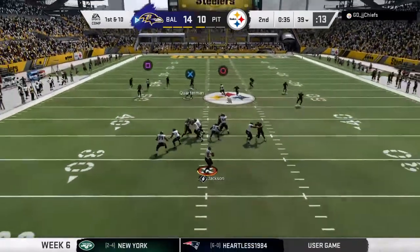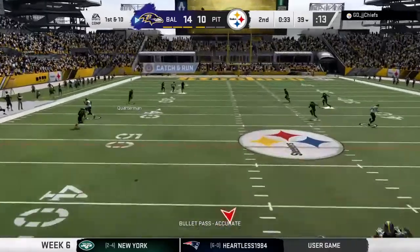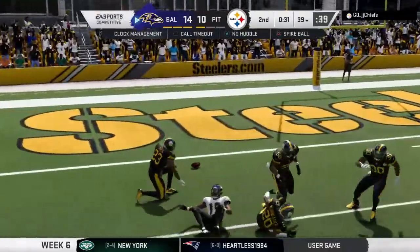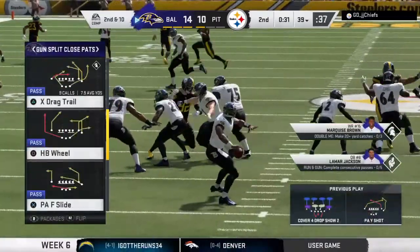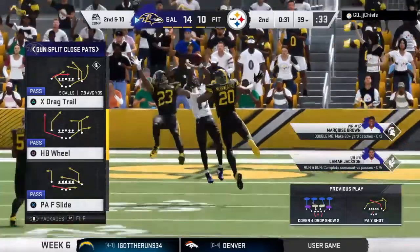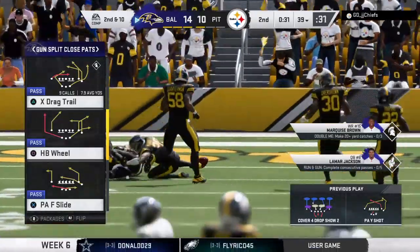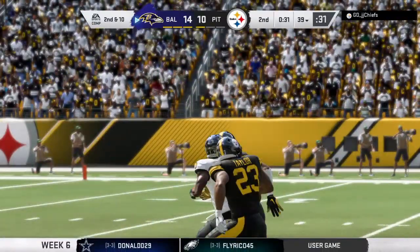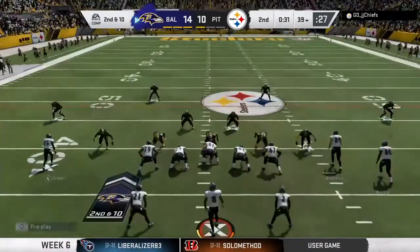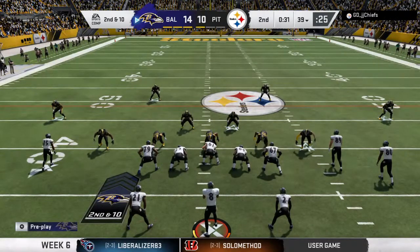Now it's Jackson. Check 31. He's going to rifle one deep left side. And that will be incomplete. Would have been a big hitter if they had connected. Instead, it's second down. It looked like he had his hands on it for a moment, but let's face it, that was going to be a tough catch all the way because of the presence of the defense right there as he was trying to haul it in. Yeah, nice job to force the incompletion.